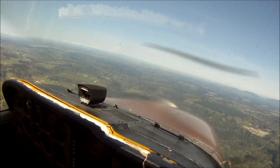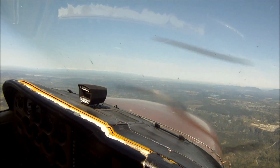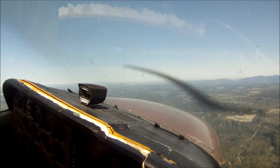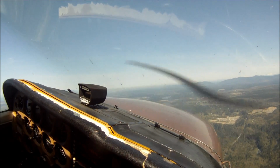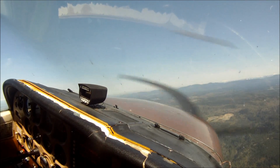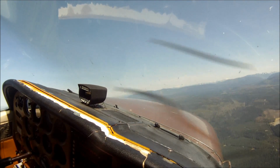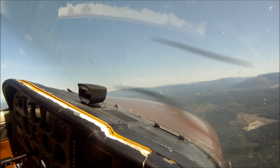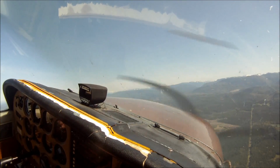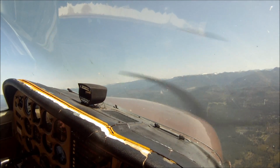Hold that. We'll do about a 15-degree bank turn here. I go down a little bit here because I don't want to get any airspace issues. Right. You okay with this? Yep. Man, that's probably about it though. Yeah, no, that's no problem. About a 30-degree. Well, maybe we did 30.